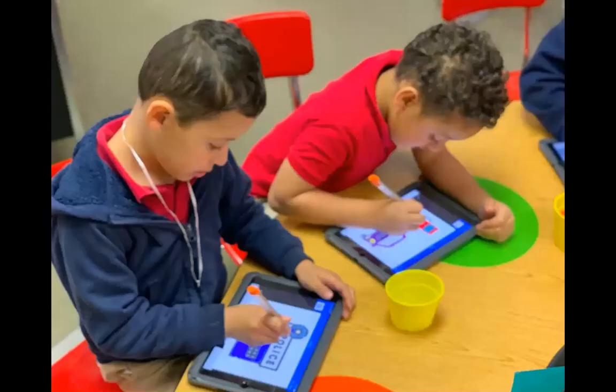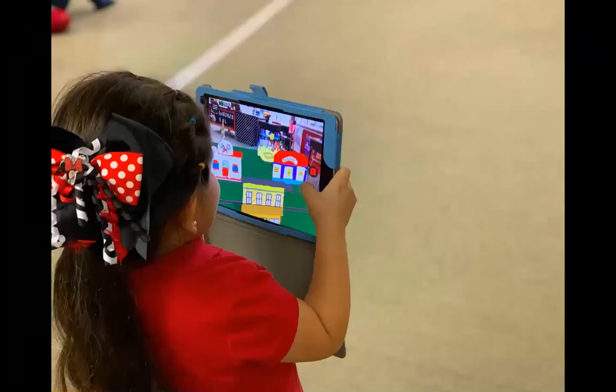To learn about community places and workers, we created our own augmented reality town. Students found pictures on the internet, placed them into Keynote, and then we lowered the opacity to trace and color over them using the drawing feature. With the AR Maker app, students placed their drawings around the room to build our own town. Then we were asked to create virtual tours in a video.